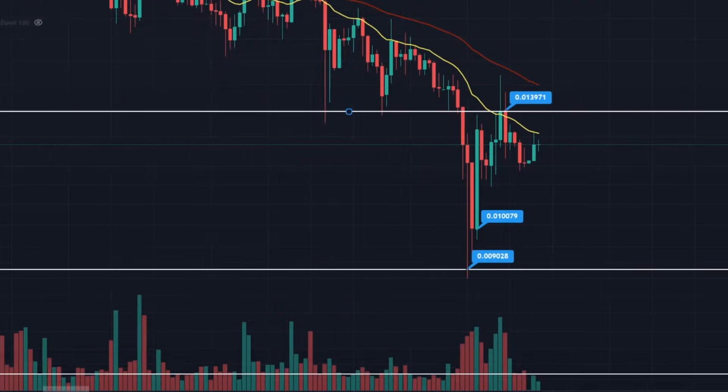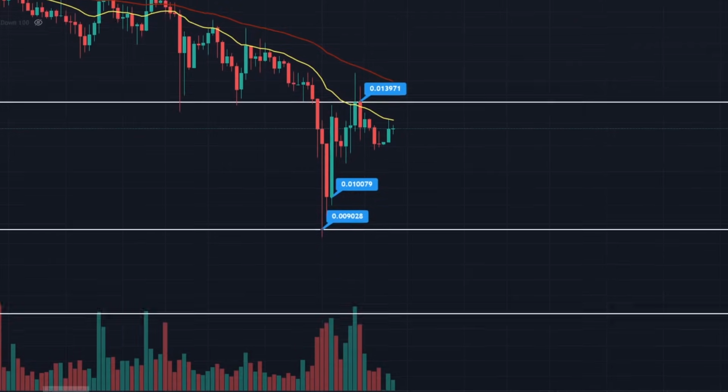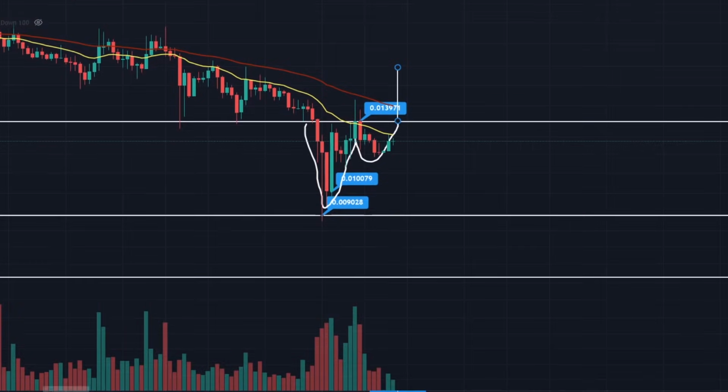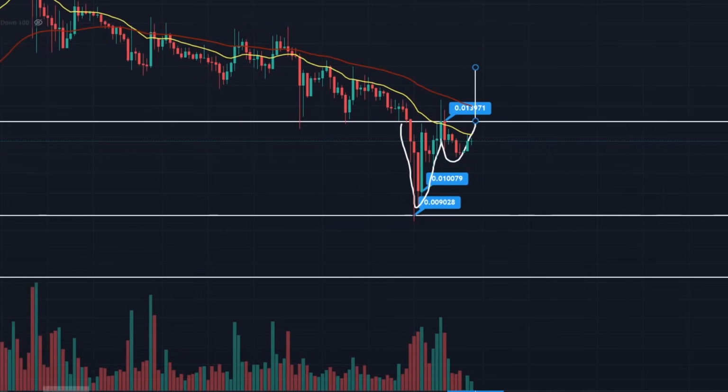Okay, so right now what you've done, you've created this double bottom type pattern that you've got going on, where you've basically come down, you've created a low, you're coming back up, and you're hitting a level of resistance. And if you can break that level of resistance right now at 0.01379, sorry, 971, you will see a lovely little pump for HOT of roughly round about that, which would bring you back above these EMAs, and you back test them as support, and that recovery will look golden. So yeah, that's a potential play.